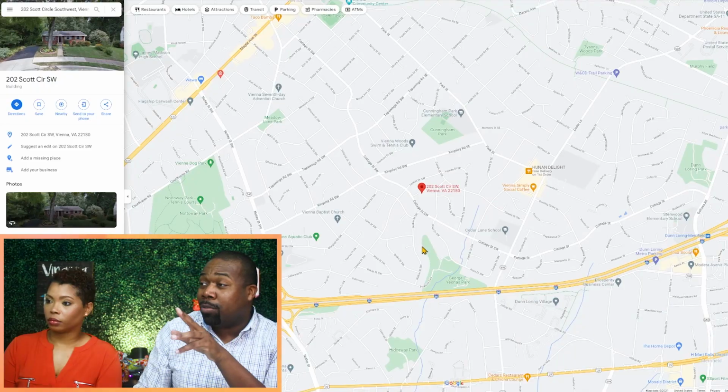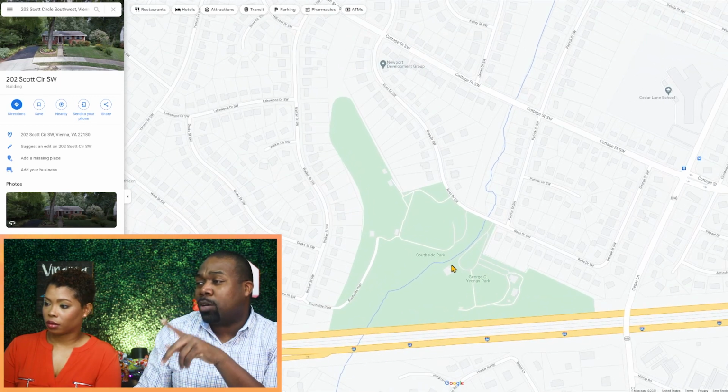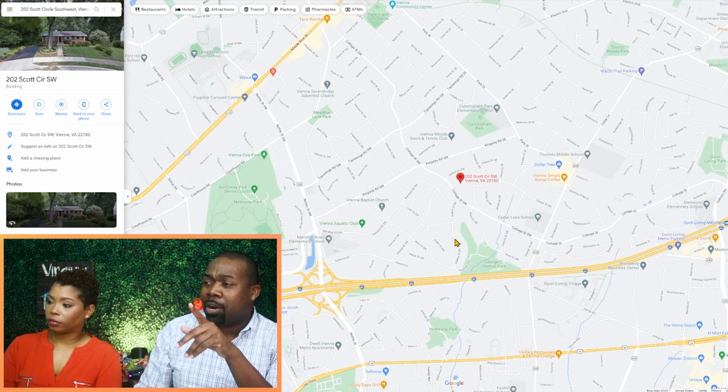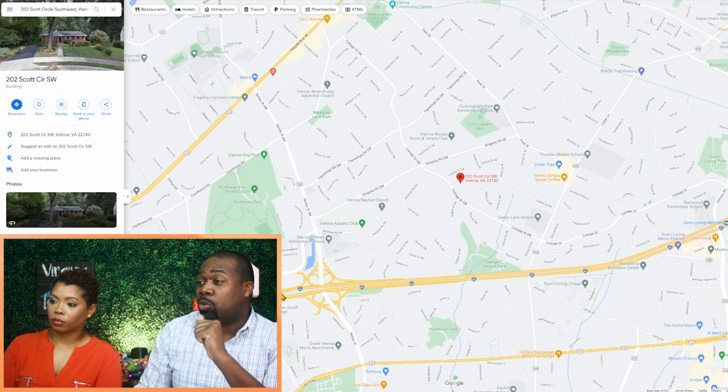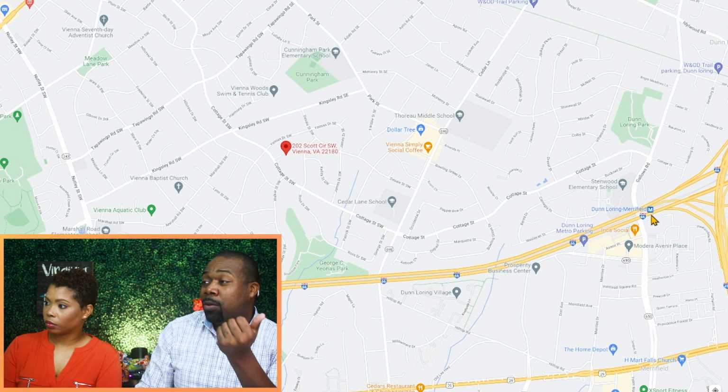Like I mentioned before, there are 3 parks that are around this community, and I'm not even talking about Nottoway Park. I'm talking about Meadow Lane Park, Cunningham Park, and George Giannis Park. Also, this park has another name too, called Southside Park. So I mentioned this already previously, that you actually have access to both the Vienna Fairfax GMU Metro, and the Dunn Loring Merrifield Metro.